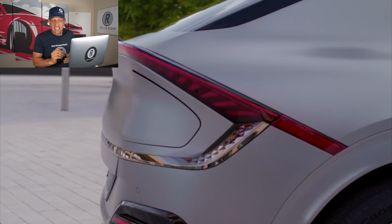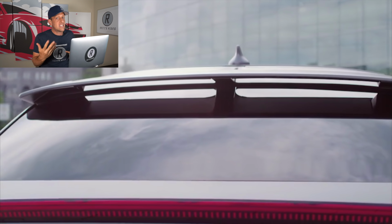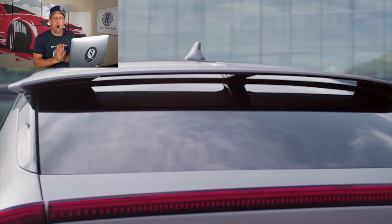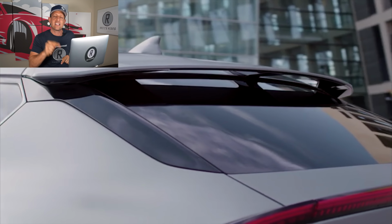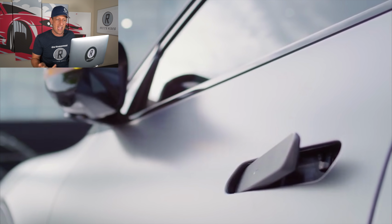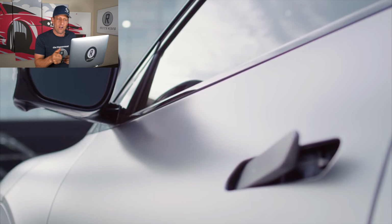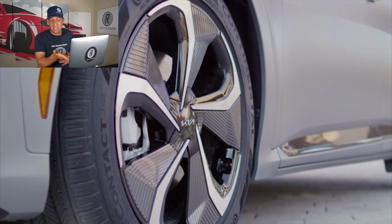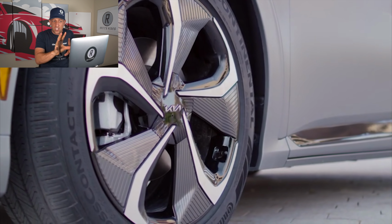But styling-wise, I'm not seeing a lot of zonks that I want to throw at it. Now at the front, there is a bit of gloss black, but we're going to have to wait to see this in person. I'm keeping my fingers crossed that this will be on display, because guess what? We're going to be going to the Chicago Auto Show in July, and this would be perfect, don't you think, to do a walk around at that auto show. I love the side mirrors, and I'm really digging what they did with the lights and the wheels.